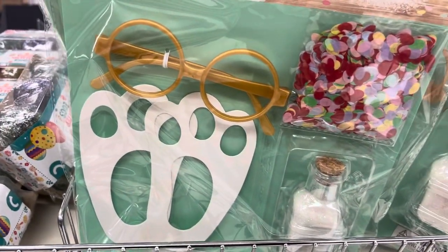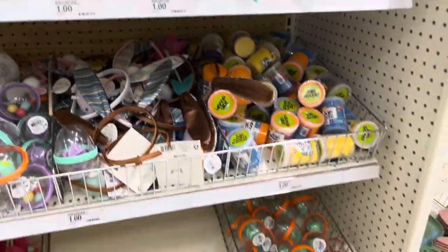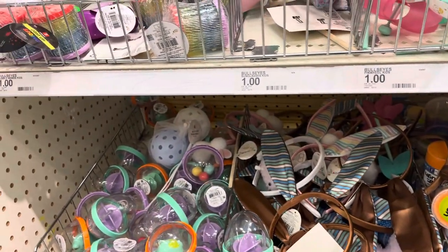This Easter Bunny evidence kit, some things to put in the basket. Now that part is well stocked. Coloring books, activity books, slime, things of that nature.